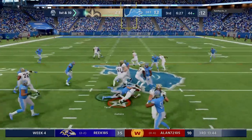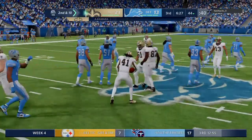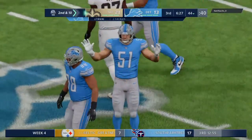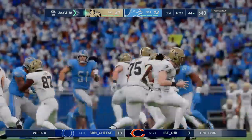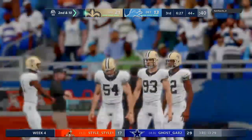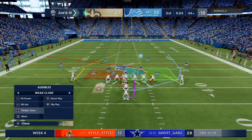Now a first down carry. It's Kamara. And nothing doing. He's immediately taken down at the line of scrimmage. Calling no gain on the play, and it'll be second down. Brings up 2nd and 10 at the 44-yard line. So after the run for no gain, here's 2nd and 10.